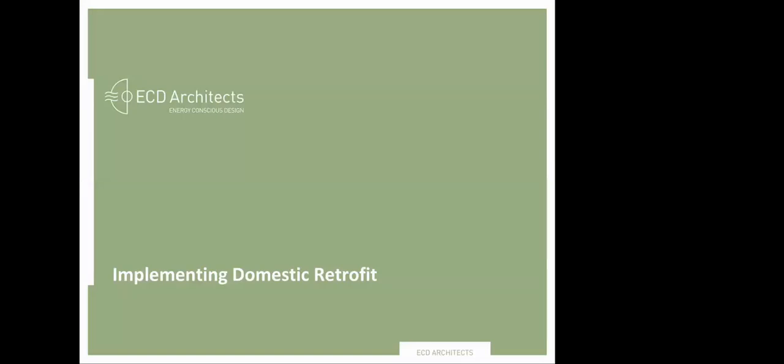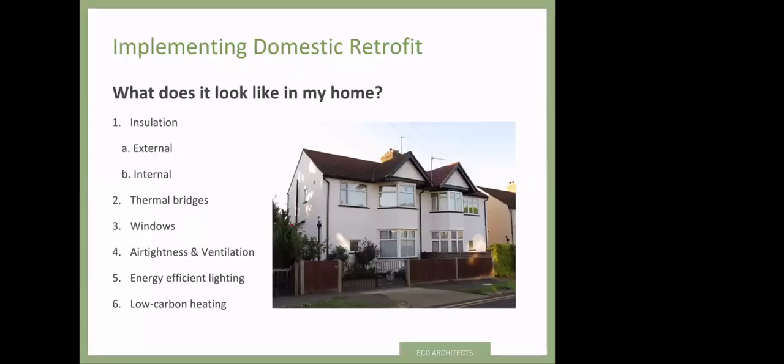Then moving on to the implementation, what does it actually look like? We've been involved in many retrofit projects over the years. I mentioned the one in North London. We were also involved in something called the Retrofit for the Future program about 10 years ago, with many properties there, and worked for the Energy Saving Trust. From that sort of experience, we can see some of the key aspects of how it can affect a typical home. And these are some of the key areas that need to be considered.